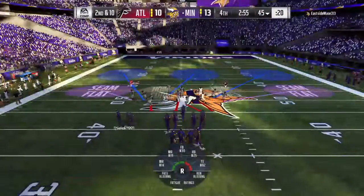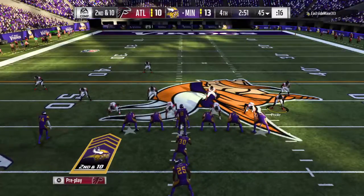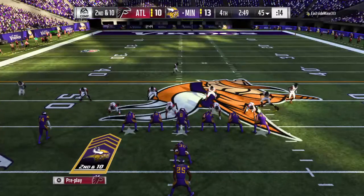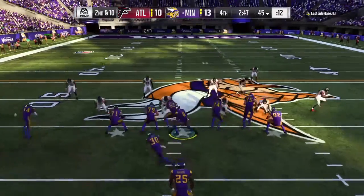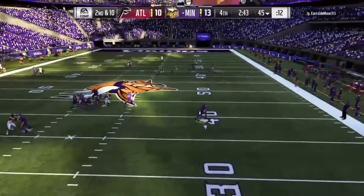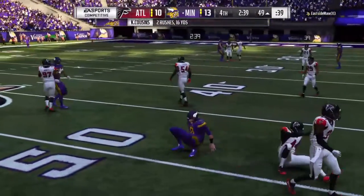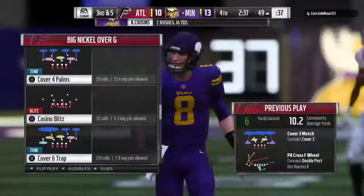Clock continuing to run. They'll probably wind this all the way before snapping it on second down. They'll try to throw now. Cousins sliding out of the pocket. 6 yards there off the scramble, but it'll still leave him with a third down.